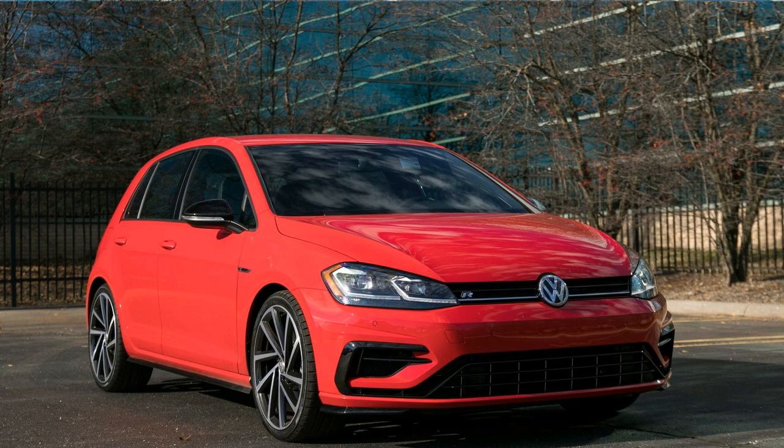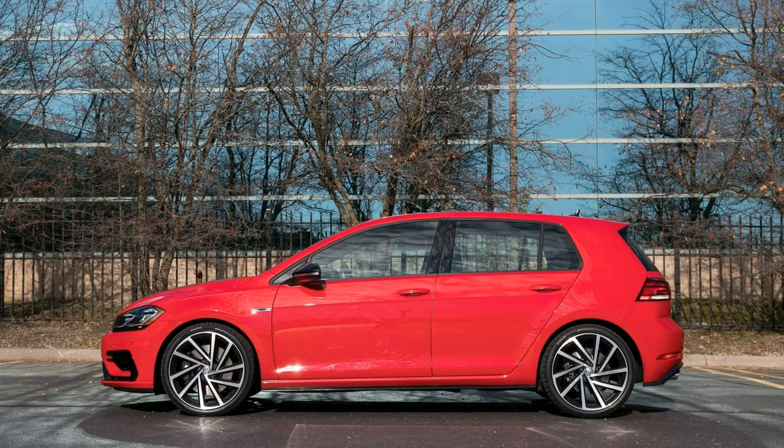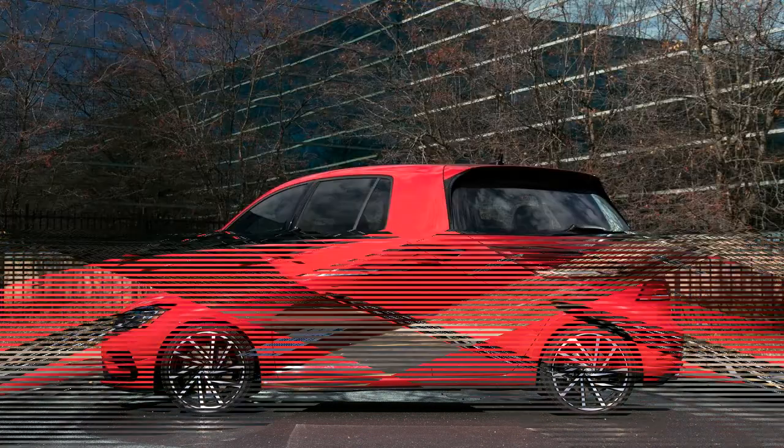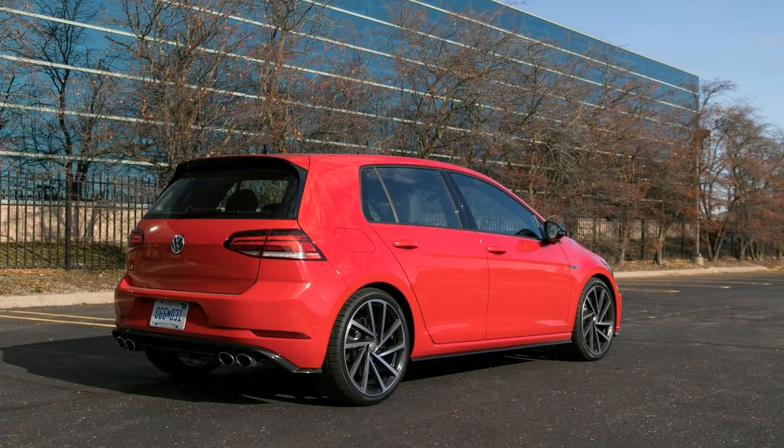Volkswagen changed little on the Golf R for 2017 except to add more standard active safety features, including lane keeping assist, automatic high-beam headlights, and front and rear parking sensors, to the top-of-the-line version with dynamic chassis control and navigation. Trims and options we chose for 2017.